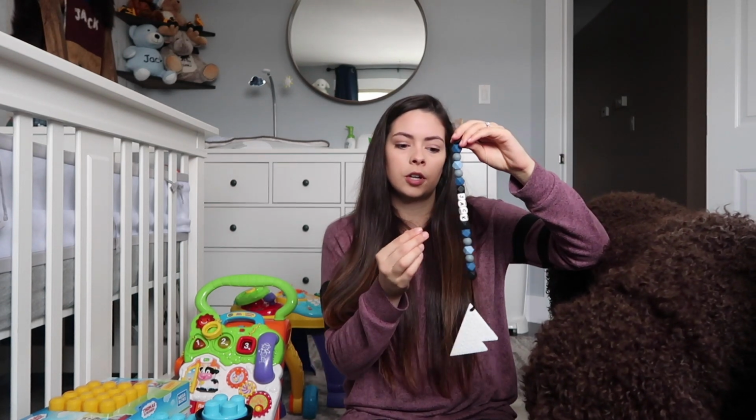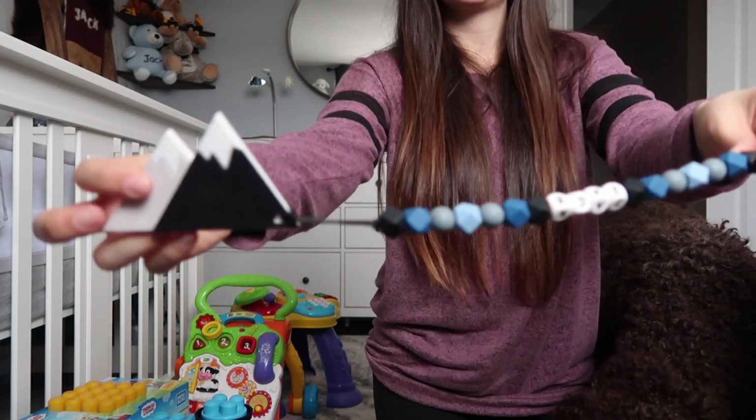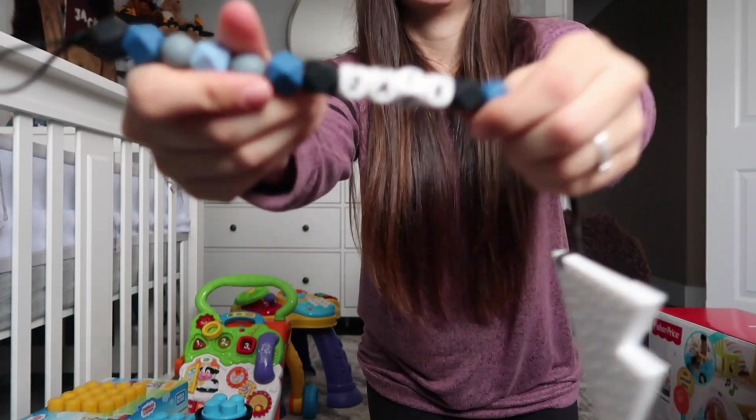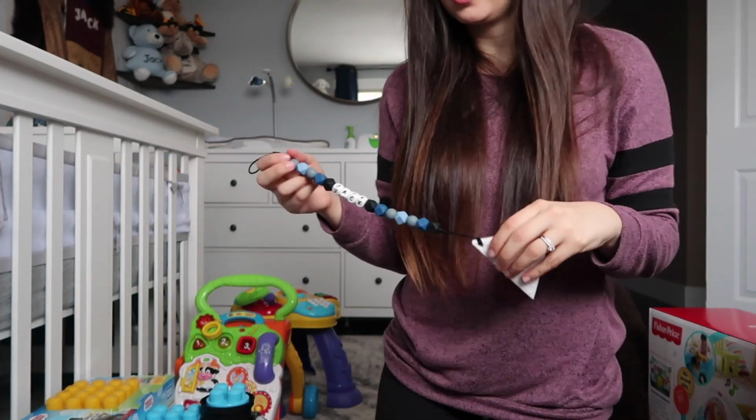So, I also have this teether. Jack loves these things. I have another one, the bear one that I got for him when he was born. But he loves it so much. Even now he drags that thing around everywhere with him. So I got him a new one. It's so cute. It has a mountain on it and his name. I don't know if that's backwards to you, but anyways, it's too bright. So yeah, he loves these things.